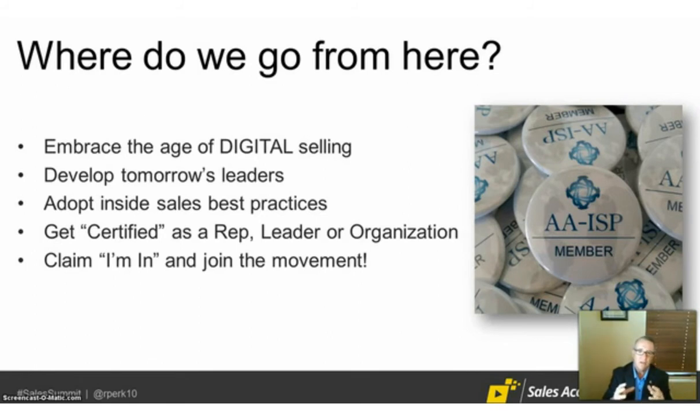So you need to join the community. That's the 4th point. I did skip over adopt inside sales best practices, so let me touch on that. If you've never been to an AISP event or a chapter meeting, you've got to go, right? These are passionate, forward-thinking, progressive inside sales reps and leaders coming together to share ideas, to improve. There's so much out there. Get on board.